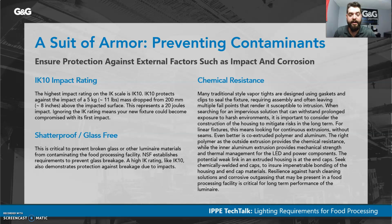Another thing when we're looking at something that's been extruded is the end caps. That's the biggest point of failure for something that is extruded as one, is those end caps. So you want to make sure that it's something that has chemically welded on end caps so that it's permanently sealed, rather than something that has an adhesive or some sort of a glue bonding those together, because those chemicals and those corrosive agents that it's going to be exposed to will deteriorate that adhesive over time and allow for that to be a failure point.